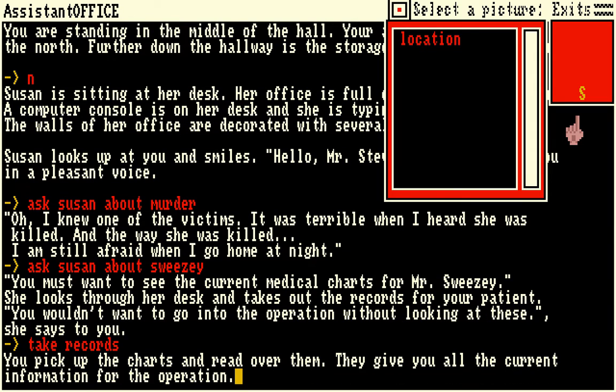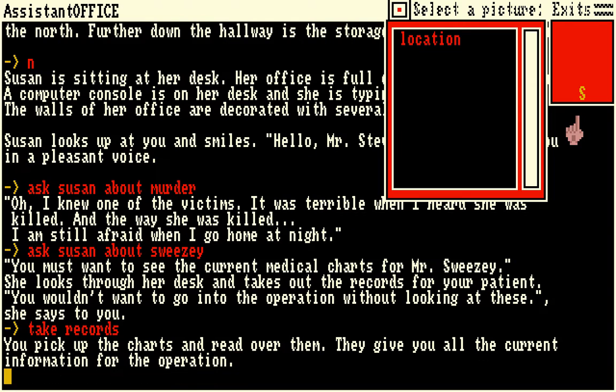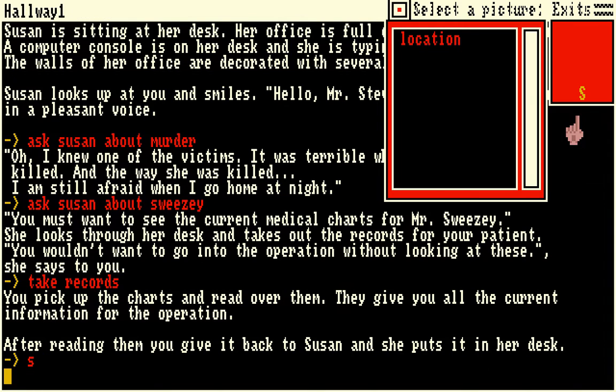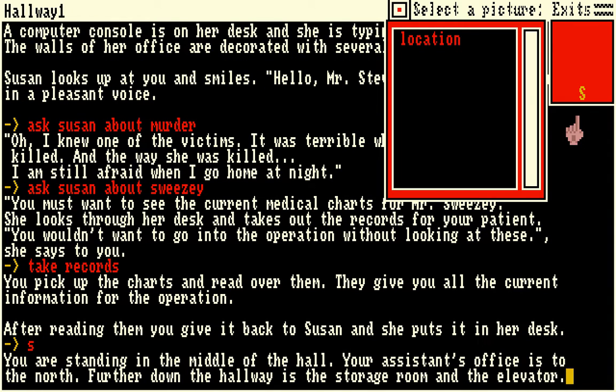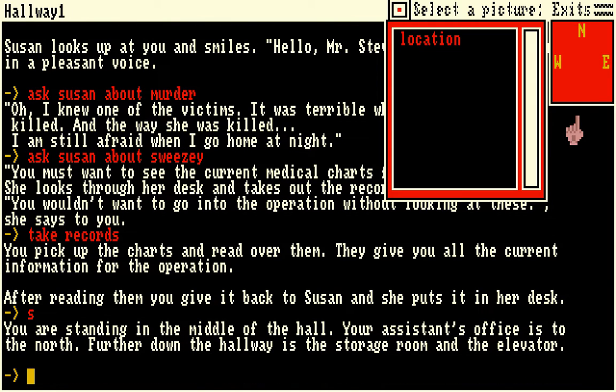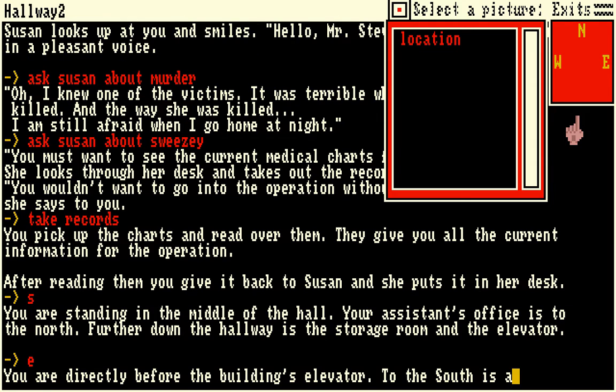You pick up the charts and read over them. They give you all the current information for the operation. After reading them you give it back to Susan and she puts it in her desk. You are standing in the middle of the hall. Your assistant's office is to the north. Further down the hallway is the storage room and the elevator.